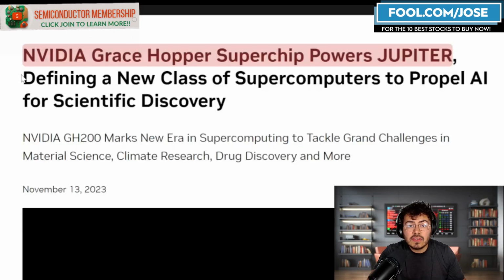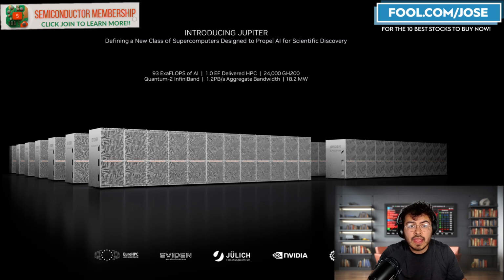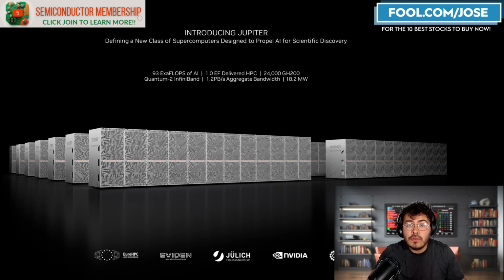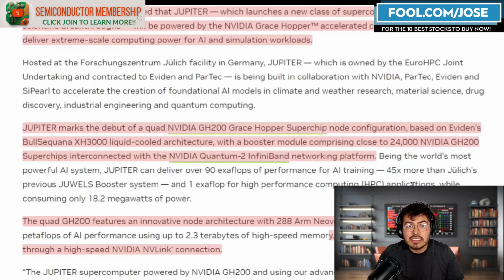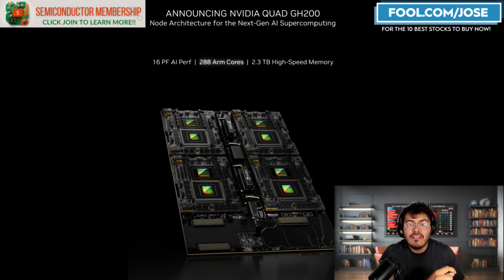Finally, they did announce a new supercomputer powered by, obviously, Grace Hopper, and that is going to be Jupiter. Jupiter was announced, which launches a new class of supercomputers for AI-driven scientific breakthroughs. And what's pretty interesting about this is it's going to debut the first Nvidia Grace Hopper super chip with a quad node configuration. And this is insane. This supercomputer is going to have 24,000 Nvidia Grace Hopper 200 super chips.